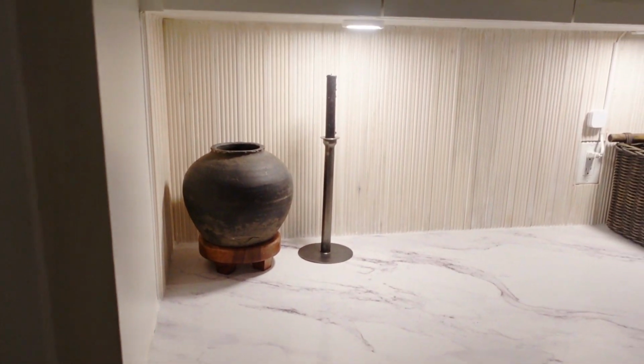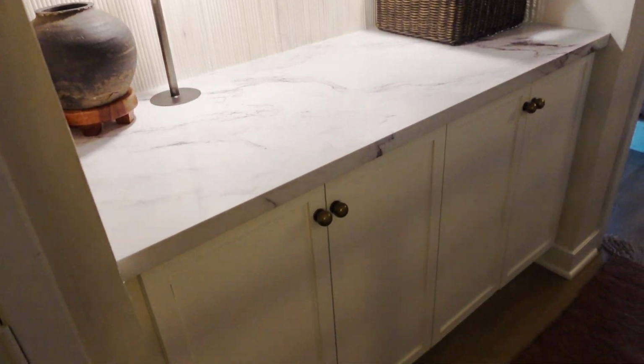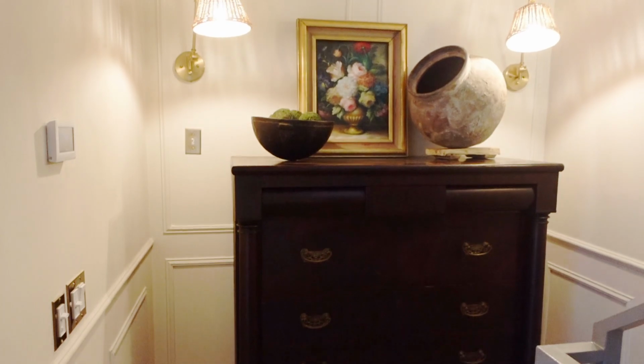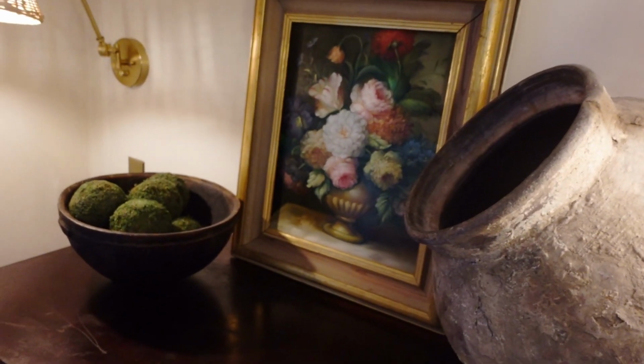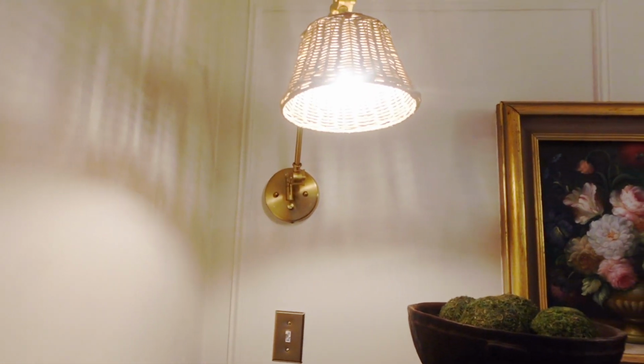But that is all I did to style up this hallway, you guys. Simplify the materials so they all speak to each other, have a similar color palette, add a ton of texture and add architectural elements that are all DIY. And that is how I transformed my hallway.